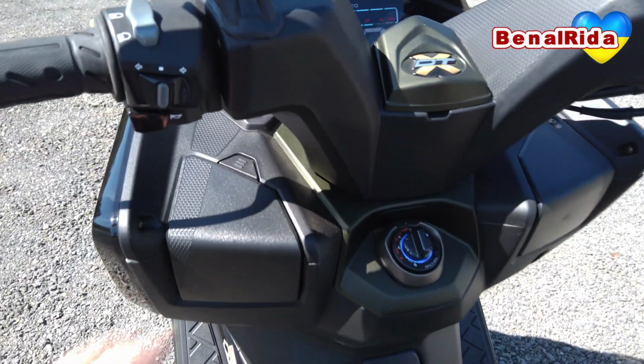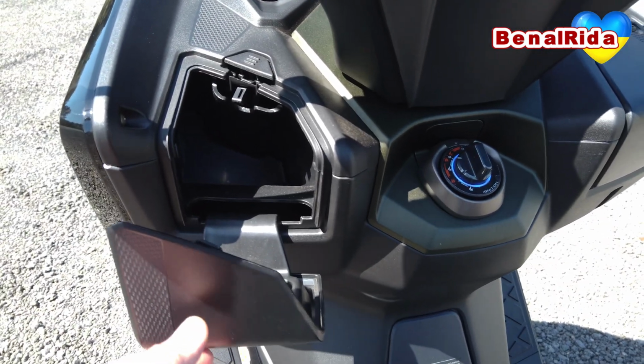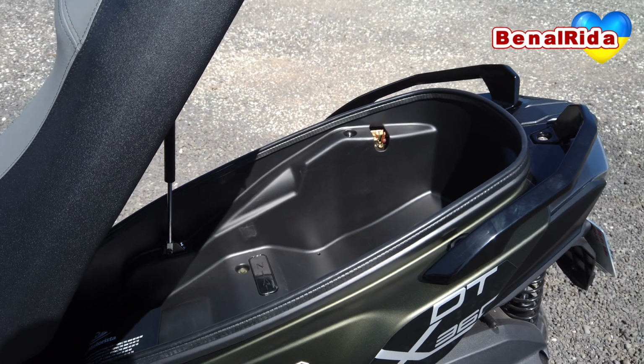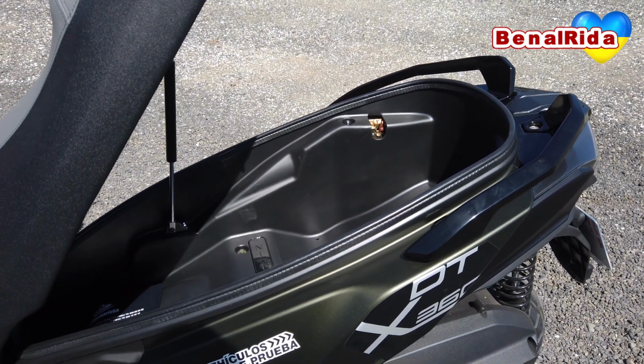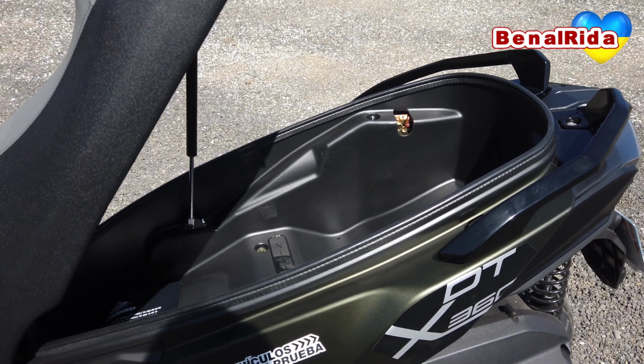So storage space, we have a little cubby hole on the left hand side. About 3 or 4 of my hands will fit in there. We have a look underneath the seat now, which is this. We have a courtesy light in there. You can fit 2 full-size helmets in there. Unfortunately, I don't have any time to show this to you, but that's what they say.